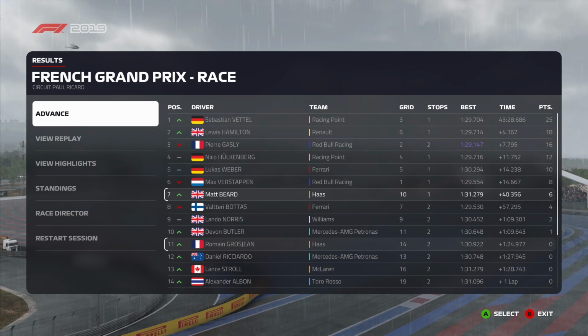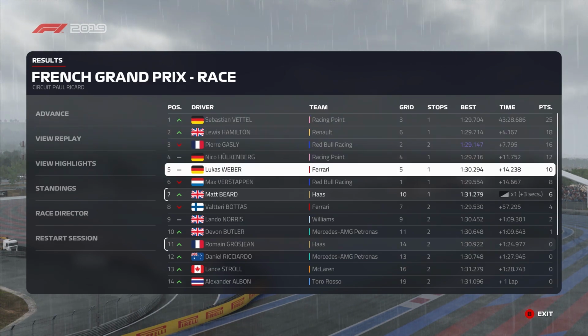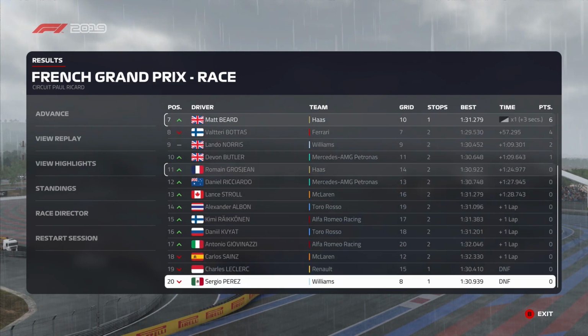Ahead of Hülkenberg, Lucas Weber, Max Verstappen, myself, Bottas, Lando Norris, and Devon Butler round out the point scorers there. And my teammate Romain Grosjean, P11. It would have been his first points in about 18 months in Formula 1 there, but it just wasn't meant to be at the end of the day there. Daniel Ricciardo, Lance Stroll, Alexander Albon, Kimi Raikkonen, Kvyat, Giovinazzi, and Sainz round out the finishes there, with Charles Leclerc in the other Renault and Sergio Perez in the Williams, both not making it through to the end of that Grand Prix.